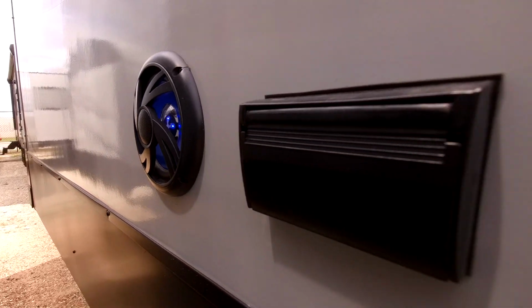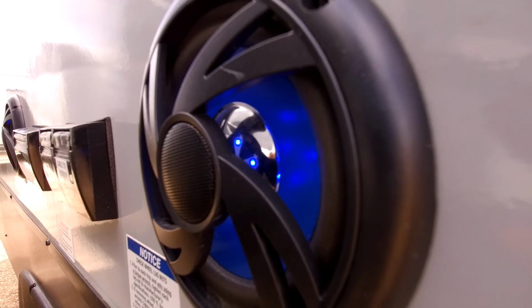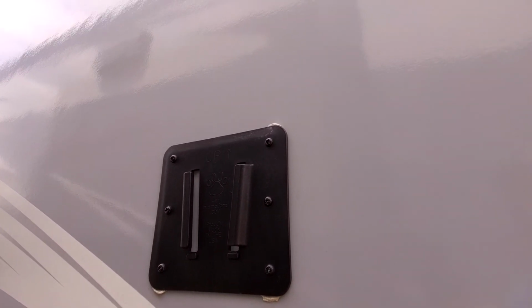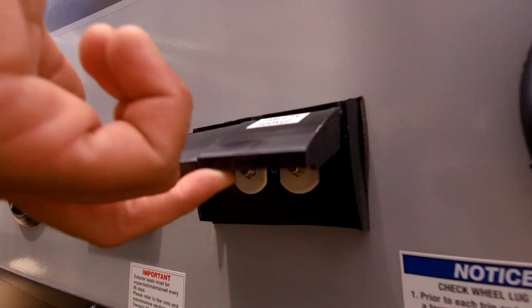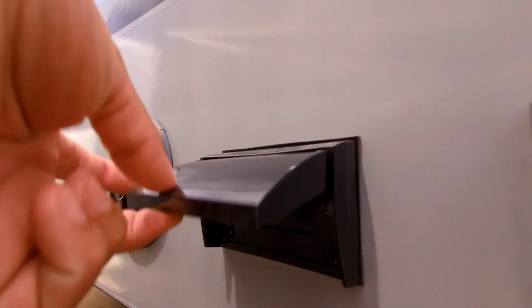And moving down this way, this unit does have marine grade speakers outside, and those pretty blue lights match the lights on the awning, so it gives you extra lighting outside. Pretty cool effect here. And you can bring the TV outside. It has this mount that's universal. Just pull the TV out and put it in there. It has cable hookup here, so if you want to watch the game outside you can. You also have power hookups, grounded power connection.